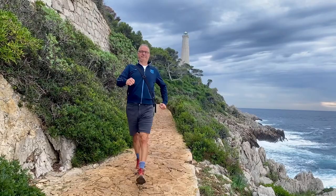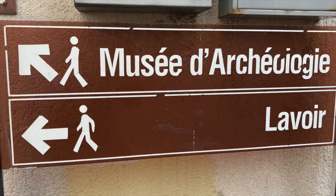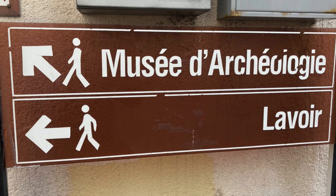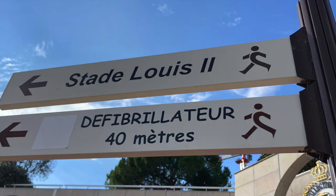That's me imitating the funny stick man we saw on some of the road signs. Here's a normal stick man. Here's the one that looks like he's in a hurry to get to the bathrooms. Or the defibrillator. Head up and chest out and march. Allez vite!